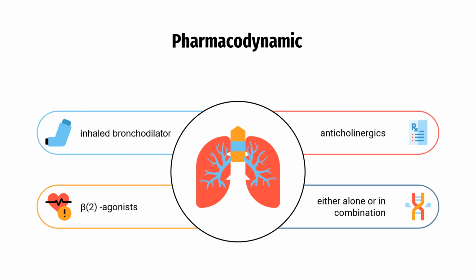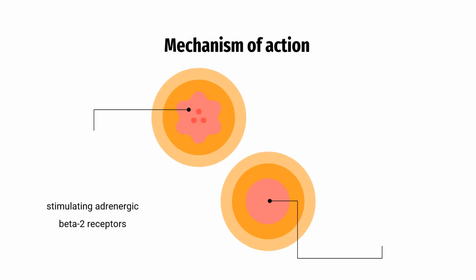Pharmacodynamics. Bronchodilator drugs are the foundation for the treatment of chronic obstructive pulmonary disease. The principal inhaled bronchodilator treatments used are beta-2 agonists and anticholinergics, either alone or in combination. Currently available beta-2 agonists are of either short duration and used multiple times a day, or of long duration, which requires twice-daily administration. Indacaterol is considered an ultra-long-acting beta-2 agonist and was recently approved for use in the United States.